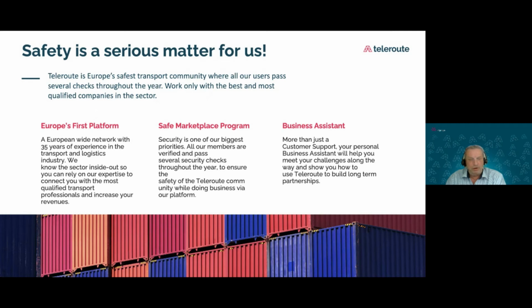So, as I said, safety is really massively important. A freight exchange system can't survive if there are no checks on quality and reliability of the partners. We are very proud of the fact that we are the first platform on freight exchange. For the older people amongst us, there were Minitel systems in place many years ago, because there was a time that there was no internet yet, so we needed to communicate in a different way. Teleroute is really the inventor of freight exchange, and we are lasting already since then.